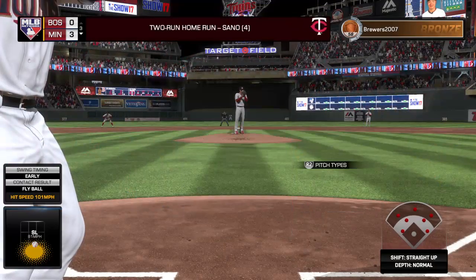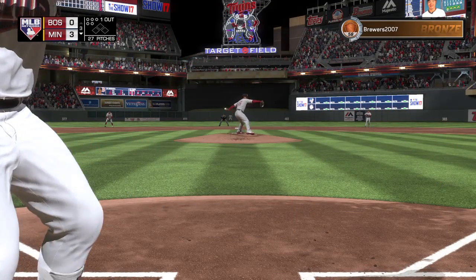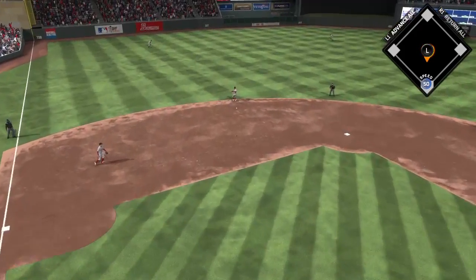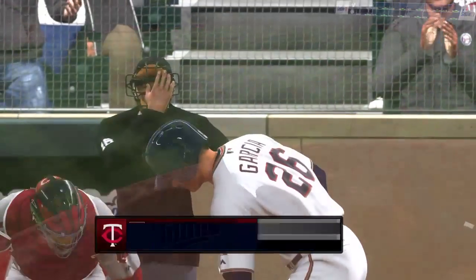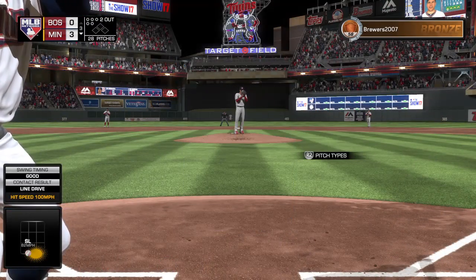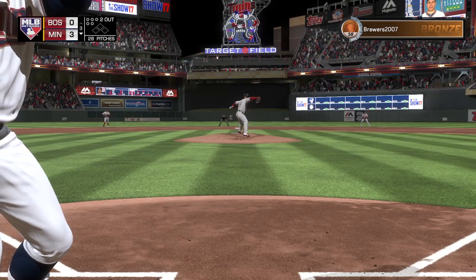Standing in, Byung-Ho Park. He flew out in his last at-bat. Hard liner toward short, but right at the shortstop for the second out. Now batting. Digging in to try it again, Avisail Garcia. So far 0 for 1 with a flyout.